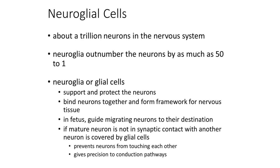So there are definitely way more of them in number than the actual neurons, right? But maybe we don't know that much about them. So we are going to talk about them today.